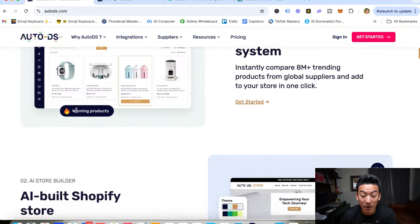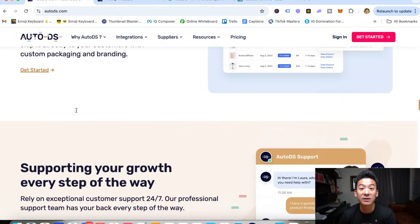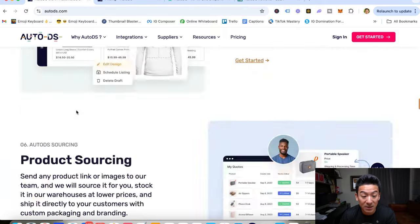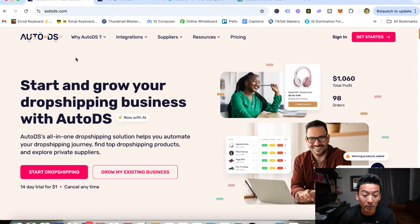I have reviewed literally hundreds and hundreds of different softwares, different business models, different websites, different apps to make money online. Some of them are good, some of them are so-so. A lot of them, though, are a big waste of time. So let's check out AutoDS to find out whether this is legit or is this a waste of time for you to make money, okay?